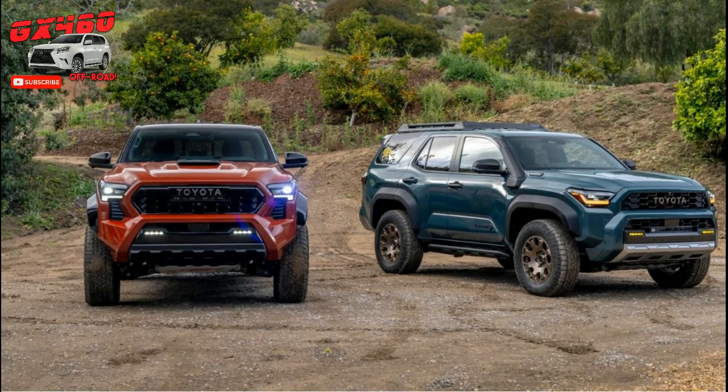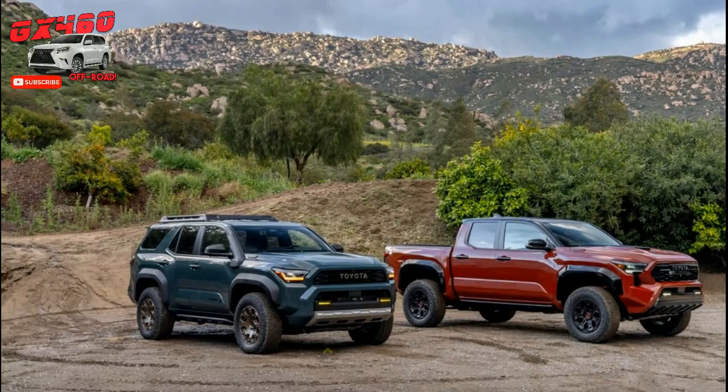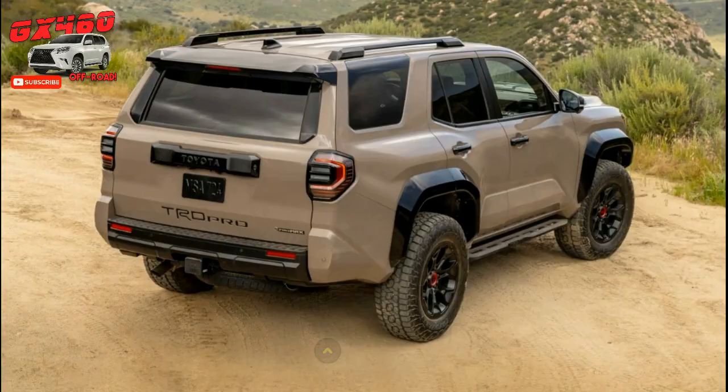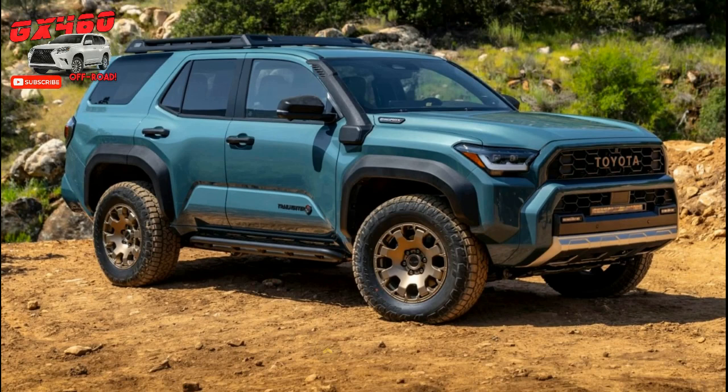So here we are. We're going to discuss the three trims today. This, again, is a Trail Hunter right here, and they got a TRD Pro right here, and then we have a Limited. This is the Trail Hunter again. This Trail Hunter is cool because it's got a light bar, fog lights, rock rails, and some skids and other stuff.